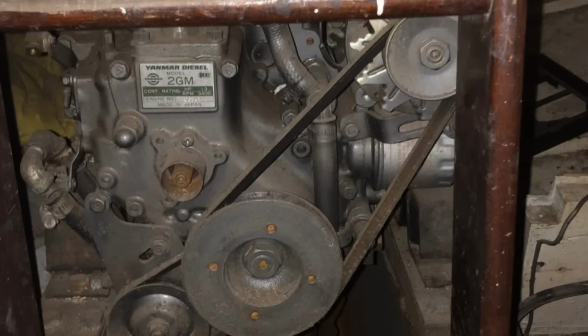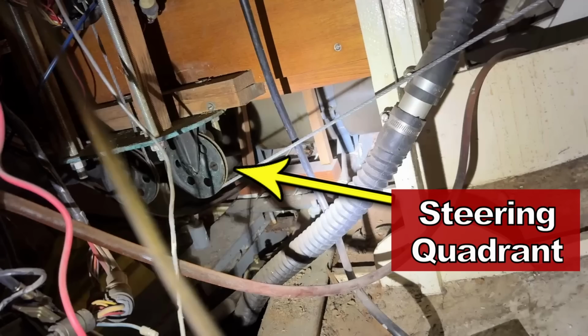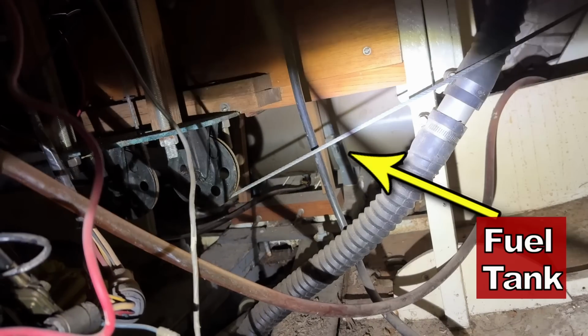What really stands out is the Yanmar diesel engine. It's in amazing shape. The whole boat's in very good shape, probably because it was stored inside. I would imagine this engine was added at a later date from the boat's construction, probably just like the pedestal steering. That's your quadrant right there. You got a fuel tank, looks like right there.